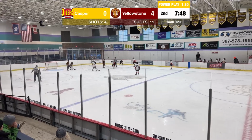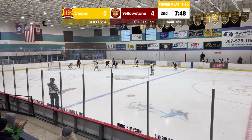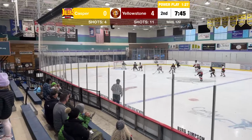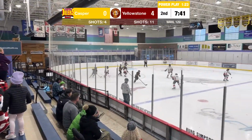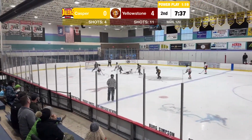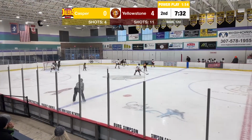Mushlock and Mushlock out there on the kill. We're one player short here. Schneider coming over the boards now. Trying to get into the play. White. Unable to clear, it's held in by Casper. Mushlock breaks that one up in the middle. Now to the far boards. Casper will be first to it.